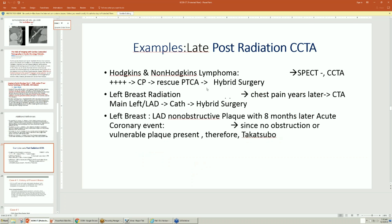And so we do have some examples that we can show you of patients that we've looked at, and these are, again, observational studies. So we have Hodgkin's and non-Hodgkin's lymphoma, SPECT scan negative, cardiac CT markedly positive, chest pain, rescue angioplasty, and hybrid surgery. And this gets us back to our old friend hybrid surgery, which we'll talk about in a minute.